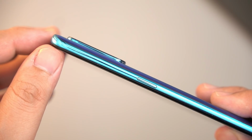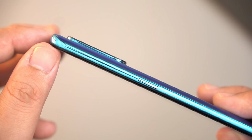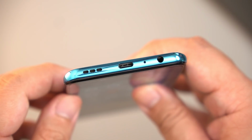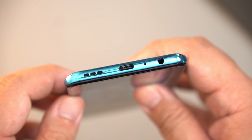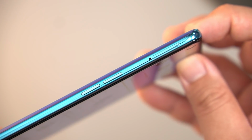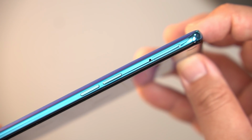For the buttons and ports, it's pretty much the standard layout, but sadly, no more notification slider on this device. It's a OnePlus signature that I would have loved to see in their more affordable Nord smartphones. The good news though is that we are getting a headphone jack with the CE, so if you're a fan of that analog port, it's there if you need it. Sadly, no expandable storage though. You're only getting 2 SIM card slots with this one, so that's something you may want to consider if you're choosing between the 128 or 256 GB variant of this smartphone.